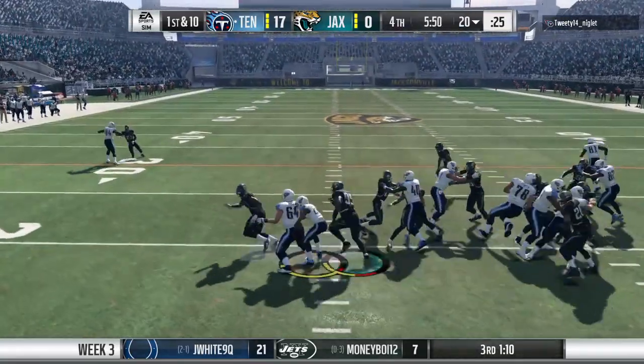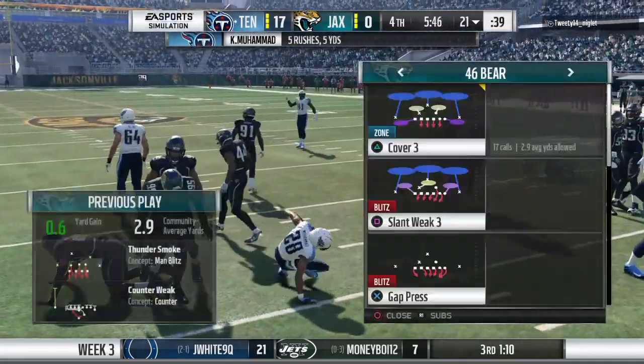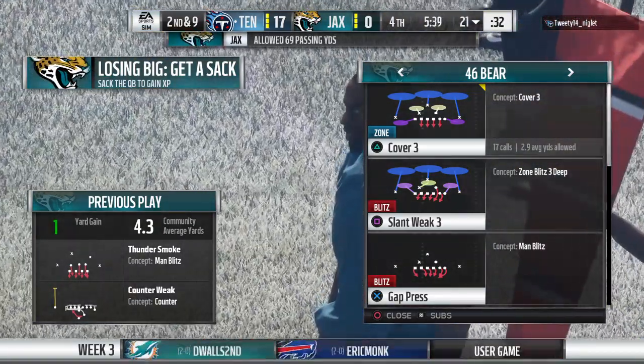On the carry, it's Muhammad. Fights forward for only about a yard up to the 21. Well, Brandon, pace comes into play now because they've got the advantage. They've got the football, but they've got to be very careful about what speed they're going to play.